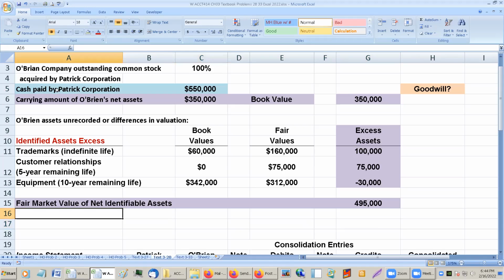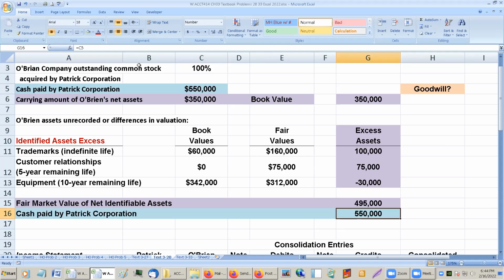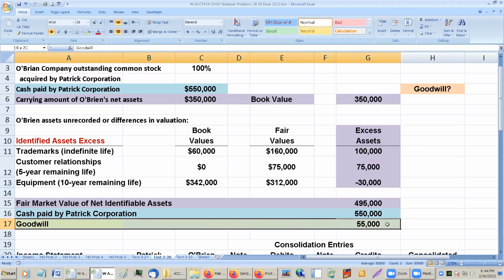Yeah, so hold on a second. So the cash price we paid was this. So goodwill must be the difference between those two. So 55,000. So this would be the goodwill. Make it a little brighter. How about? There we go.